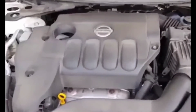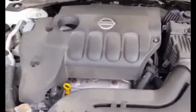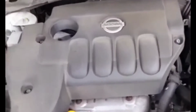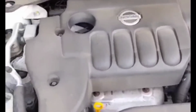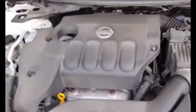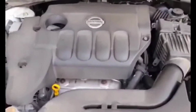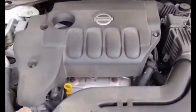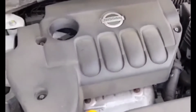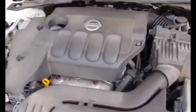So basically what happens in this situation is the computer is reading that the brake is on, but you also have your foot on the accelerator. So the ECM, the car's computer, is reading two conflicting sets of information. What it does is put your car into limp mode. Once it puts your car into limp mode, the most you can drive is about 25 miles per hour.